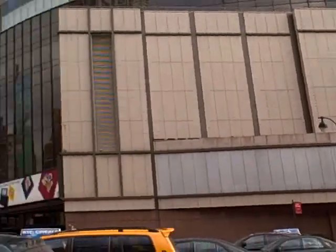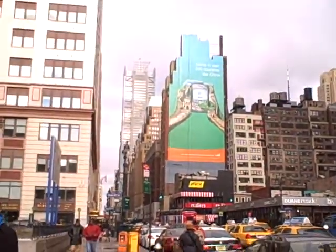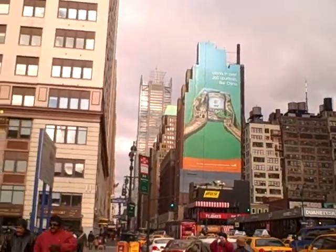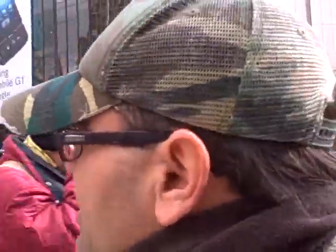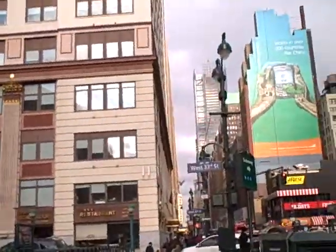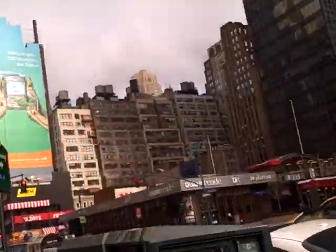We're here in New York City. It's now January the 11th, 2008-9 actually. And this is sort of one of my favorite parts of New York City. This whole block area near Madison Square Garden and the post office and the New Yorker Hotel over here.